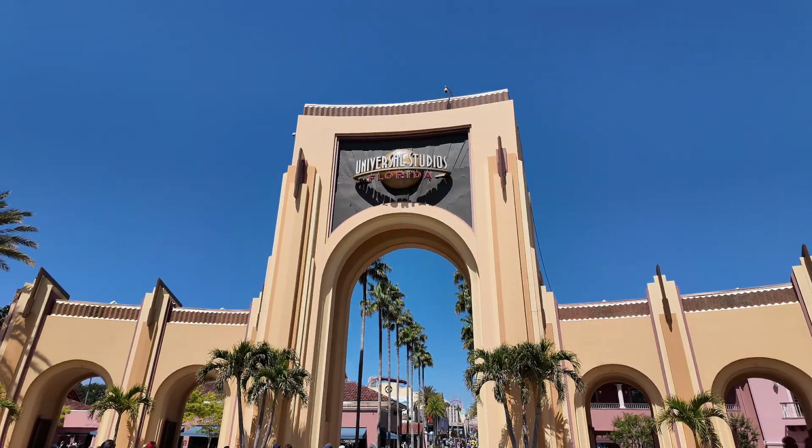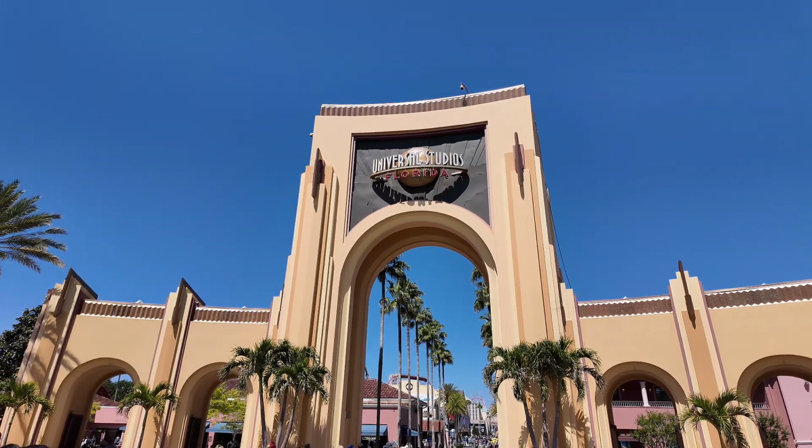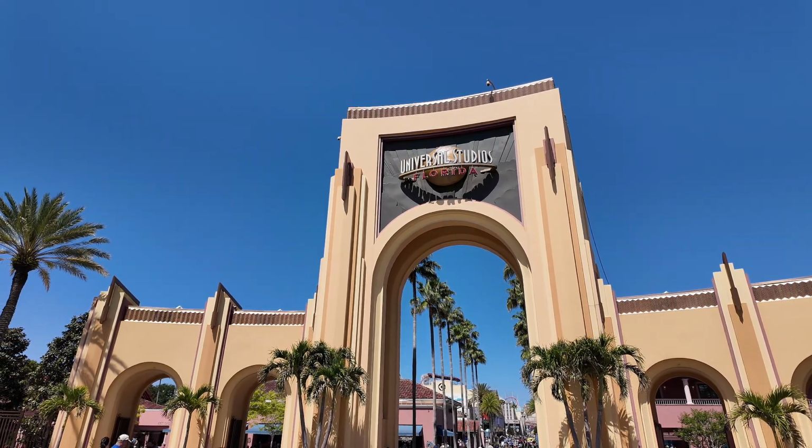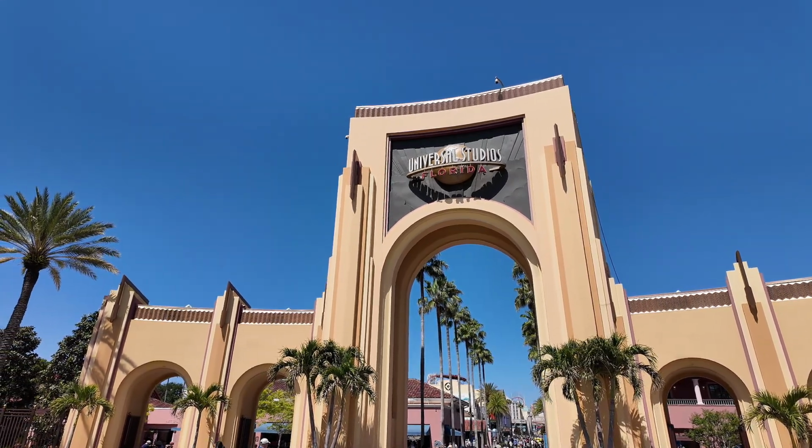But I think right now, that's going to be a wrap on our adventure here at Universal. I had an amazing time at this park. We unfortunately didn't get to ride Men in Black, but we did get to ride Escape from Gringotts, so at least we got to ride a ride. We also talked about some of the park updates, and we even saw the return of Mega Movie Parade. I think that is going to be a wrap on today's adventure.